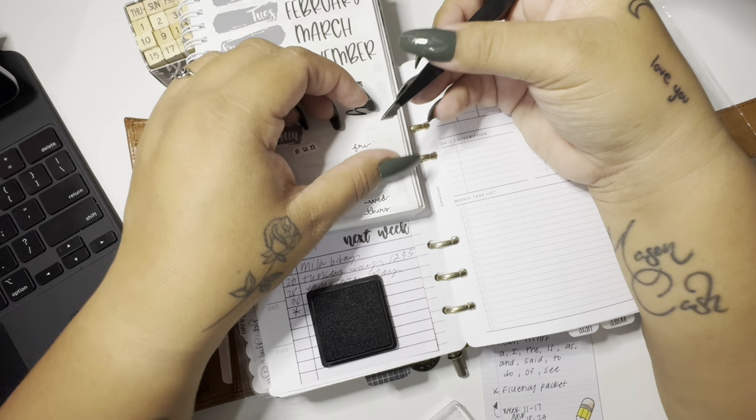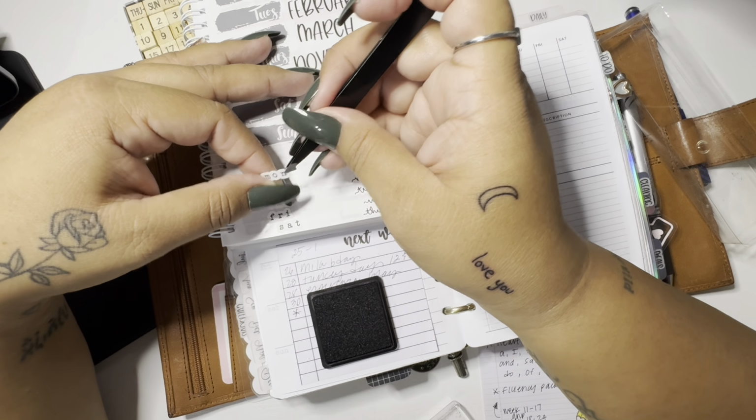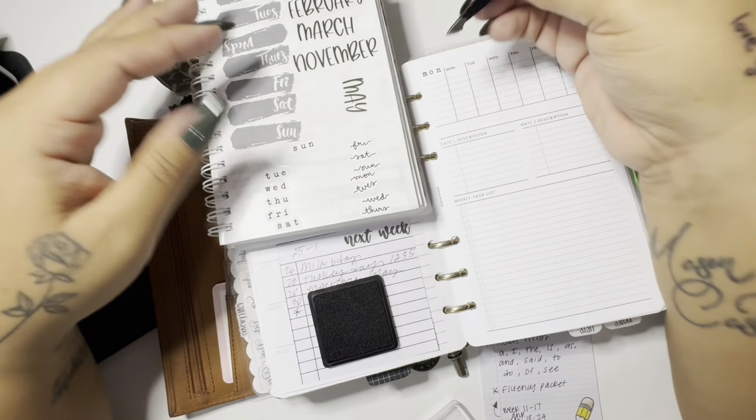Edge of the table. Good job. Mila's doing some work right now. More books too. Yes.